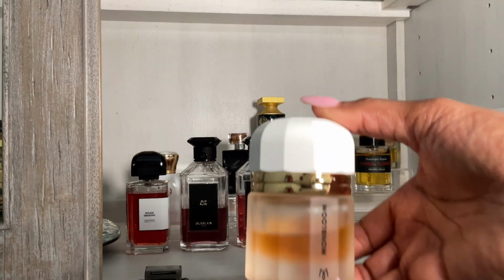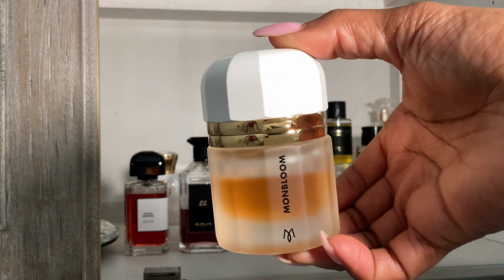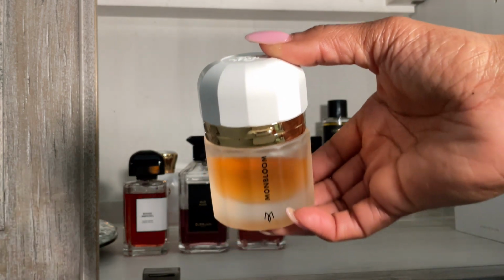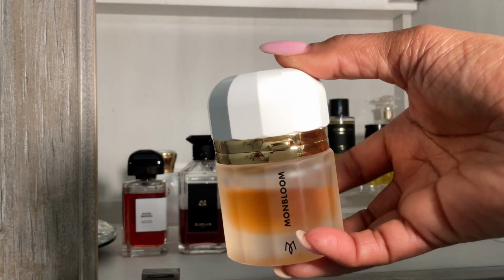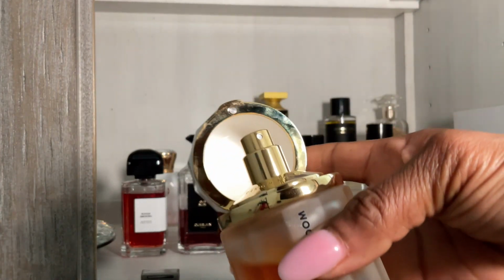Next up is one of my favorite fragrances in my entire collection. And the reason why I'm letting go of this one is because I actually have two. This is Mon Bloom by Ramon Monegal. This fragrance is a beautiful tuberose. It is absolutely outstanding as far as tuberose goes. It is sweet. It is floral.